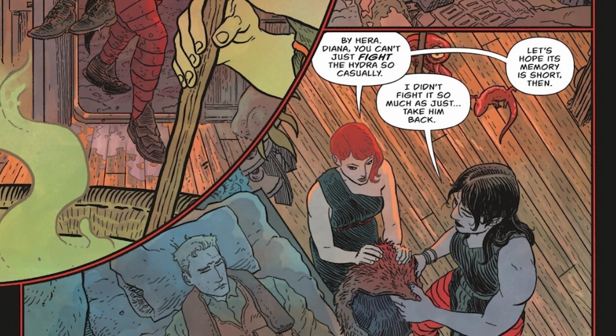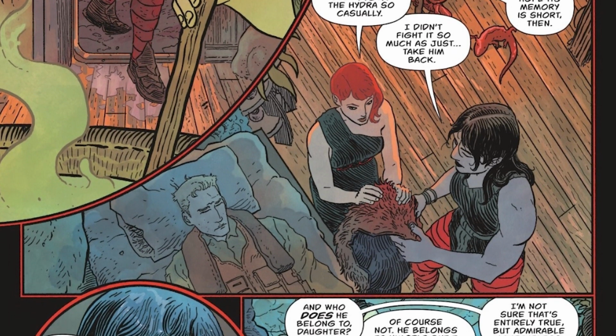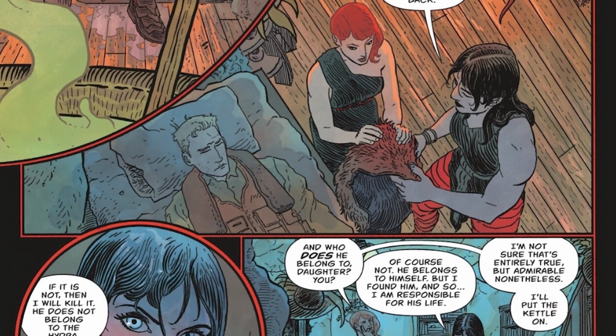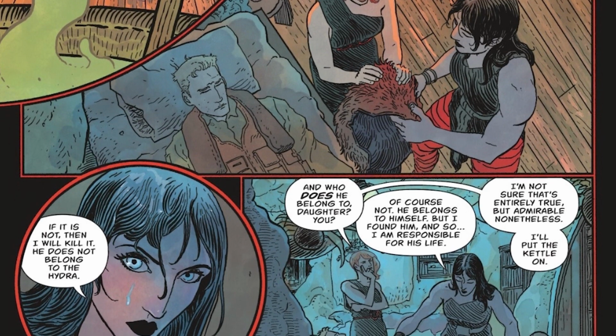And I like that there's that idea where she doesn't think she deserves to be in hell, and maybe neither does Cersei, so maybe there are other people in hell that don't deserve to be there, and maybe Steve is one of them. This is actually touched upon later on in the issue, which we'll get to.